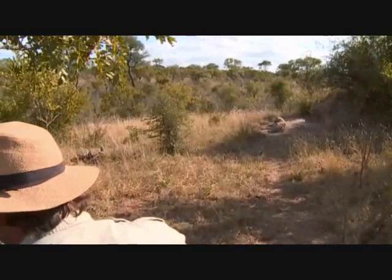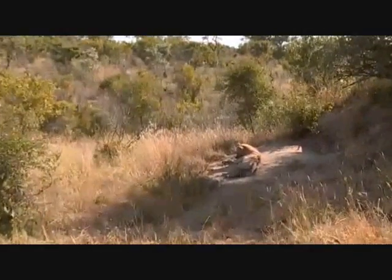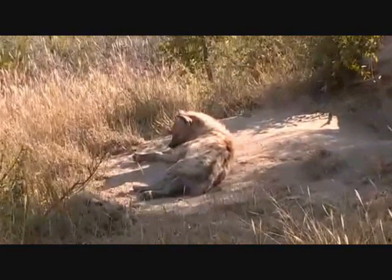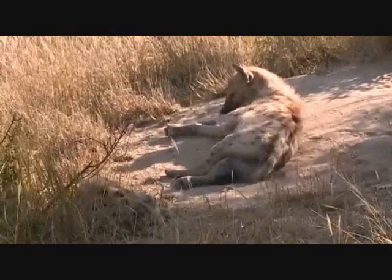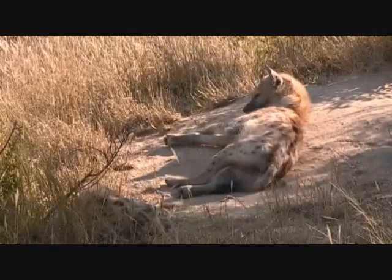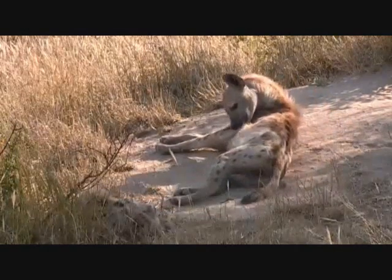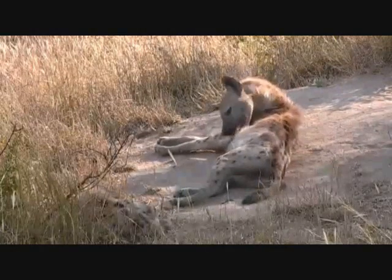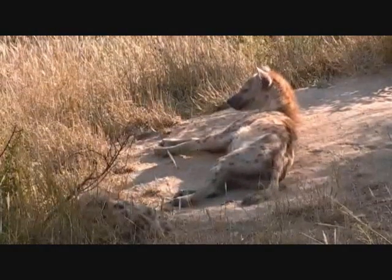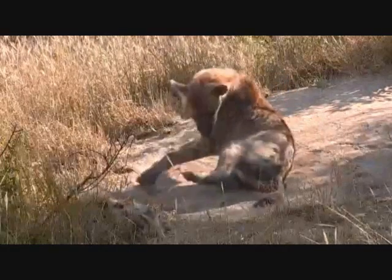If we sit patiently, the little ones might come out. Even with the mothers not here, just the fact that there's another adult and a sub-adult here could cause them to come out.